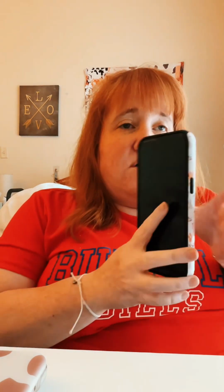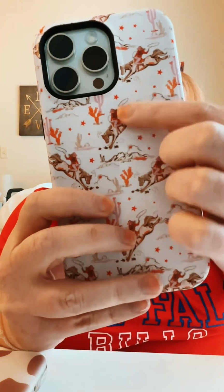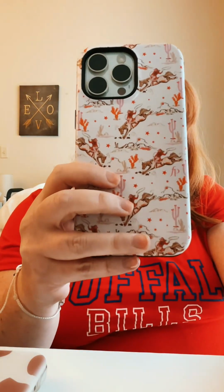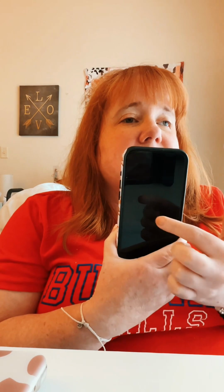First off, we have my Casetify. This is the phone case I'm currently using. This is the case, not Casetify, the Casely Cowgirl phone case. It's got cowgirls on it with a horse. It's really pretty. I don't want to take it off, but it's got a MagSafe inside.